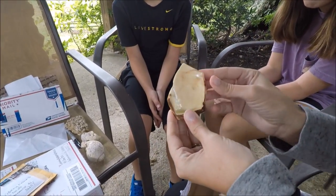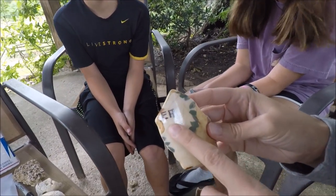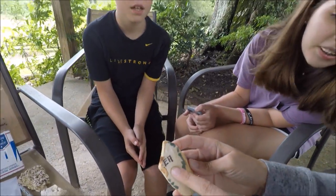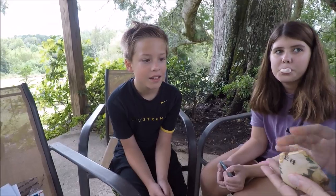Check it out. It's a piece of pottery. Well, it looks like a common piece of pottery, doesn't it? But it's not just common. It says EA right there upon it. She found it, and it has EA on it. What? That has EA on it.